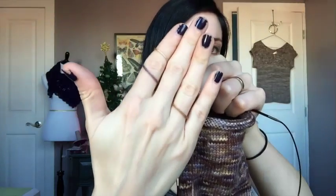So while I have some working yarn in front of me, I might as well show you how I thread the yarn through my hands. As I mentioned, I knit with my right hand, English style. The way I thread the yarn is I drape the working yarn over my right ring finger, then I bring it under my right middle finger, and then over and around my pointer finger. So I wrap it around twice. So it looks like this. See that? And this is how it looks underneath.